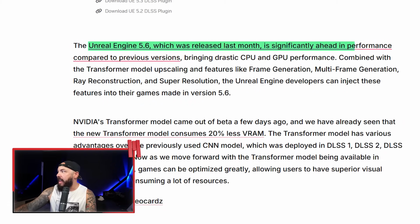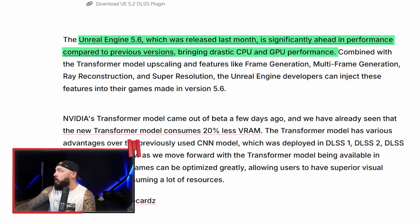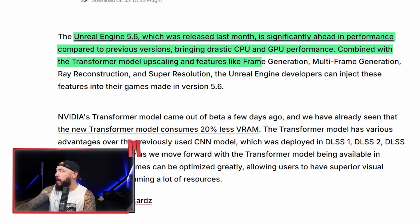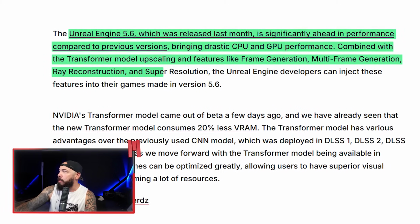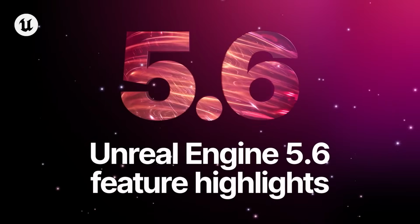It's significantly ahead in performance compared to previous versions, bringing drastic CPU and GPU performance combined with the transformer model features like frame gen, multi-frame gen, ray reconstruction, super resolution. You can now inject those into your games. So that fully unlocks the transformer-based upscaling performance with Unreal Engine 5.6.